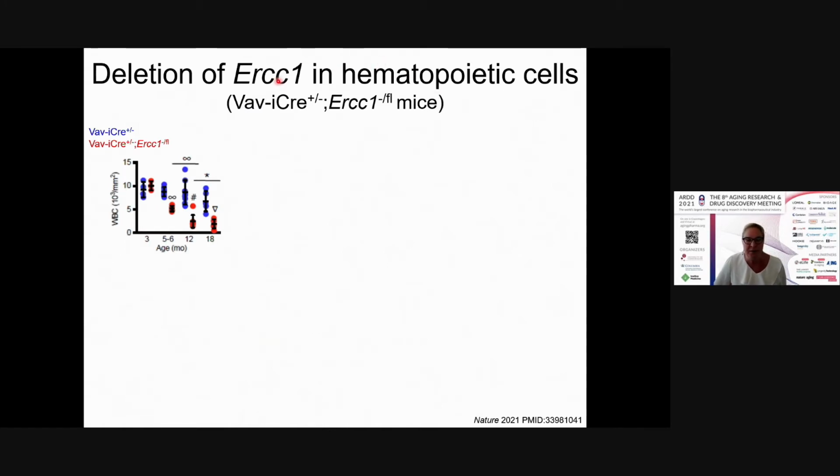So we knocked out ERCC1 using the VAV-iCre promoter, which hits all cells in the immune compartment, including stem cells. And we certainly see an attrition of cells. So here we're looking at peripheral leukopenia. Note that in young animals, the mutant ones are in red, we do not see a decrease in white blood cells, but there's a progressive decline as the animals age.